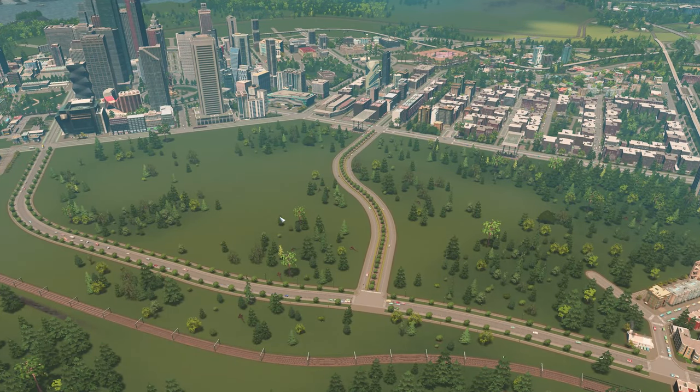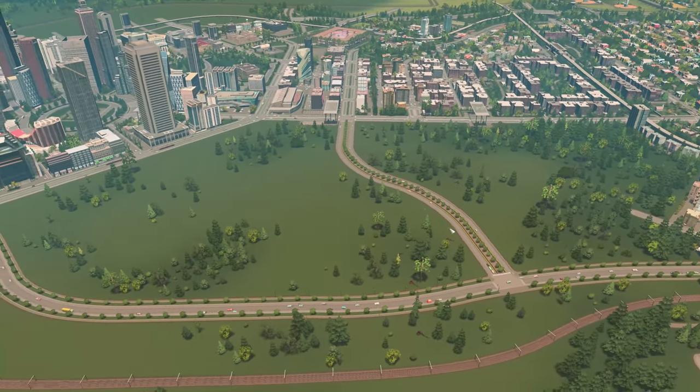It's going to be a small zoo because some of the animal enclosures are quite large as you go up the levels, so we definitely won't be able to incorporate all of them, but we'll have a kind of small city zoo is really what I'm aiming for in the park area right in the middle on this side.